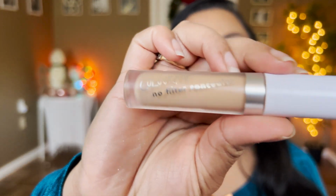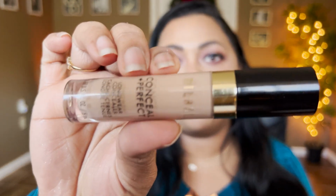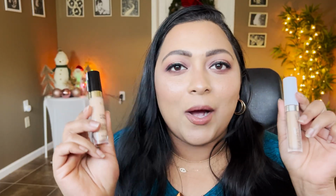This is Colourpop's No Filter Concealer, and I have mine in the shade medium dark 32. And my favorite is Milani Conceal and Perfect Concealer, and in this I am in the shade 140. These two are the way to go. If you have to only buy one over the other, I would hands down prefer the Milani one, but the Colourpop one is also really okay.